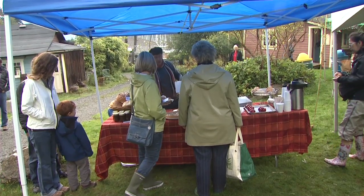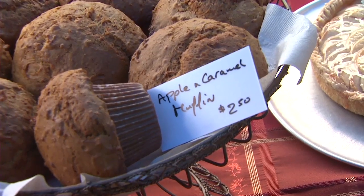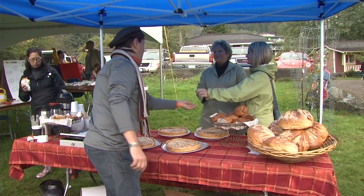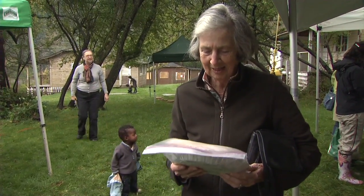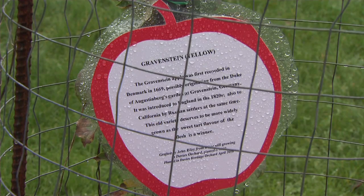At this year's Apple Fest, there's apple bread and apple muffins. Muffin? I love when you call me Muffin. No! I love it. Apple pies. We have a beautiful apple pie with a large A on it, made by Bowen Island here. But no apples on the trees.